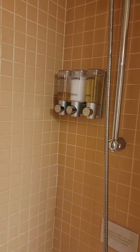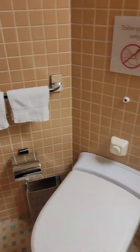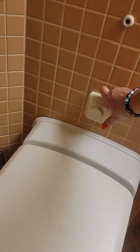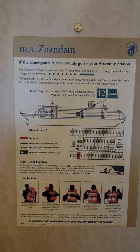You have complimentary shampoos and things, and then of course the marine toilet. If you're not familiar with a cruise ship style toilet, they look a little different and they are noisy. And that is the cabin for room 2654.